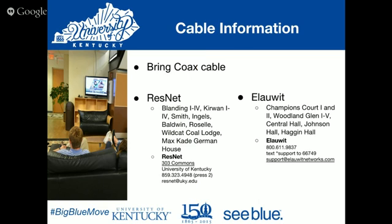All right, so we're going to walk you through a few other things that aren't necessarily move-in related, but once you get to your room, these will be very crucial for you. One thing you want to remember when you're coming to campus is for your TV, you want to bring a coax cable. You can get these at any Best Buy, Walmart, Target, those kind of stores. They're pretty readily available. Just make sure you bring one of those.